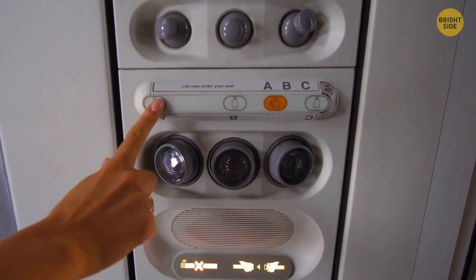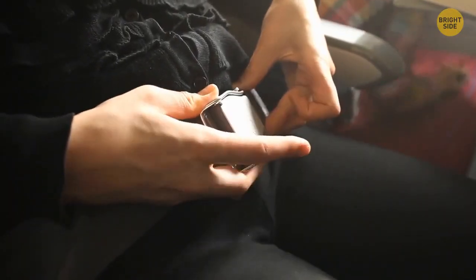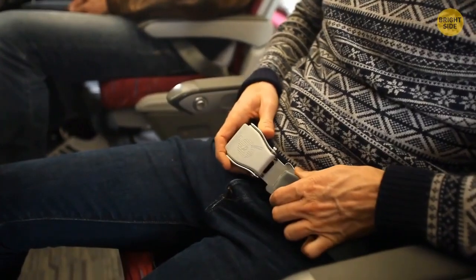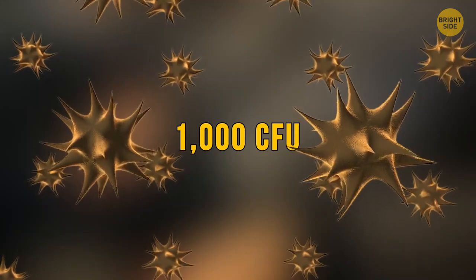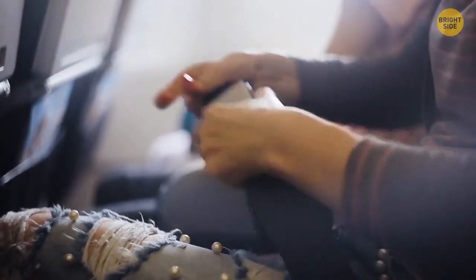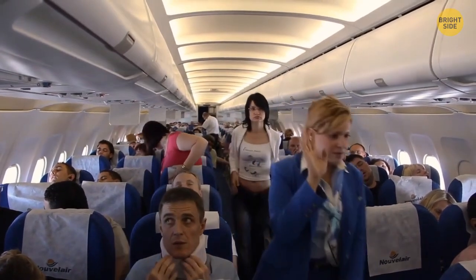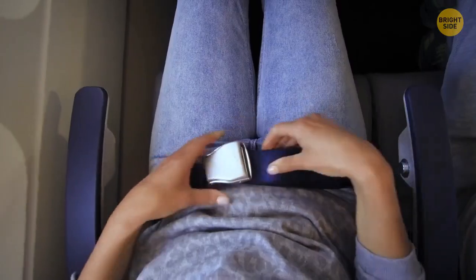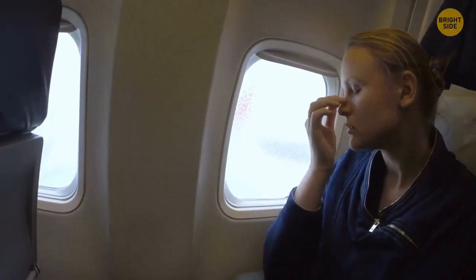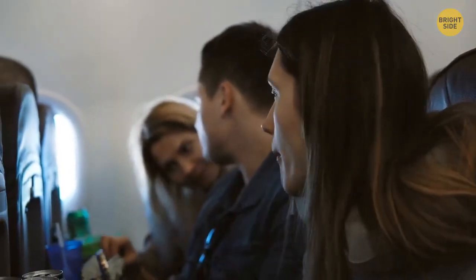Much like air vents that are always fiddled with, seatbelt buckles are probably the most touched thing on any aircraft. The average buckle can contain nearly 1,000 colony-forming units of bacteria per square inch on it at all times. Passengers touch seatbelt buckles to go to the bathroom. Even after washing their hands, people will walk down the aisle touching all the headrests for balance to get to their seat. After settling in and buckling up, most will then touch their face, eyes, phone, and even food for the rest of the trip.